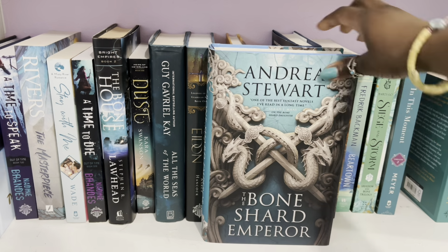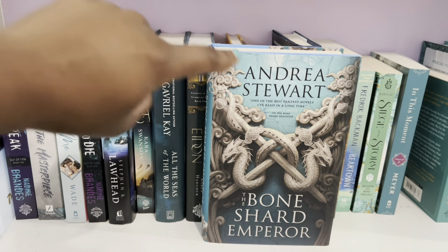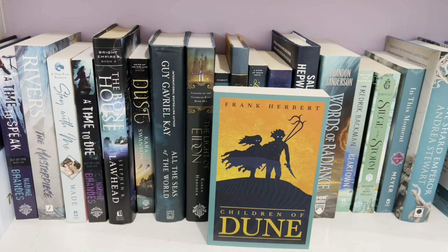Love this book. The Bone Shard Emperor, book 2 in the Bone Shard series. This is book 2 in this series, and of course I haven't read it, but I'm looking forward to it. You already know Children of Dune by Frank Herbert. This is book 3 in the Dune series. There are 8 books in the Dune series. I've only read 3 because I can't get past this one. This is like the pièce de résistance.